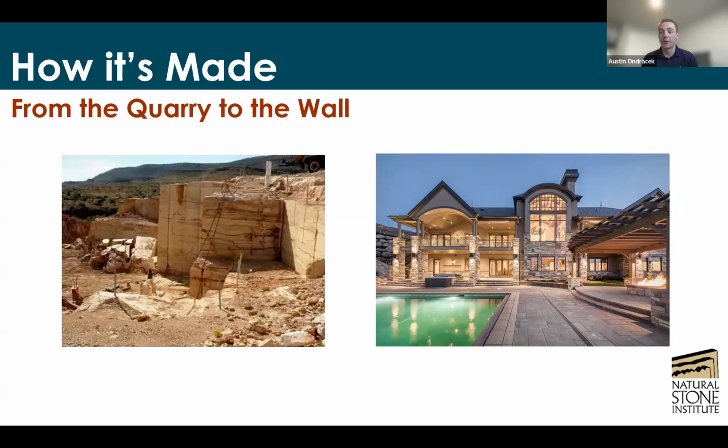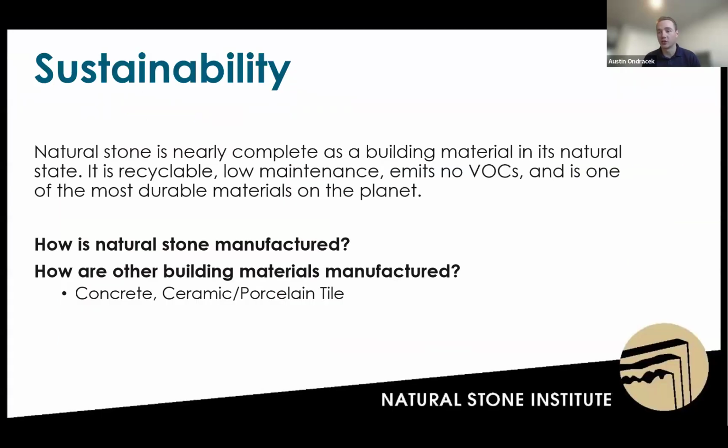So, kind of going through that process from the quarry installed, in this case, to the wall of a home or to an exterior project, how it's made is really neat and really intuitive, and we'll talk about that here in a second. But when you look at the sustainability of natural stone, it's nearly complete as a building material once it's extracted or quarried. It's recyclable, it's very low maintenance to maintain and to keep clean. It does not emit any VOCs, which is sometimes important for things such as off gassing in that nature. It is one of the most durable materials on the planet.